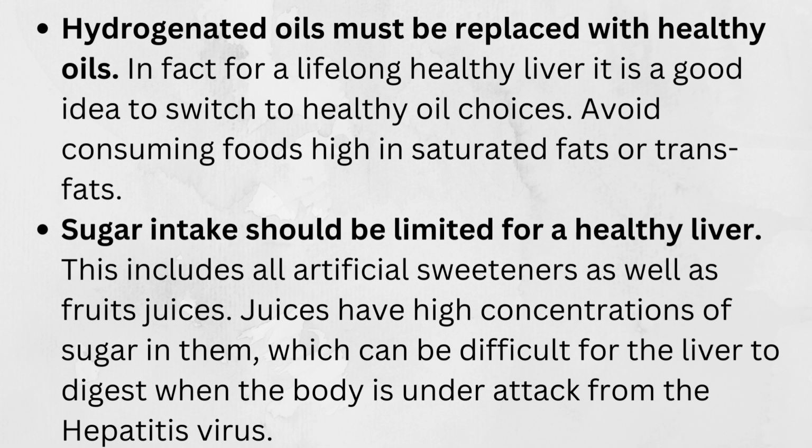In fact, for a lifelong healthy liver, it is a good idea to switch to healthy oil choices. Avoid consuming foods high in saturated fats or trans fats. Sugar intake should be limited for a healthy liver. This includes all artificial sweeteners as well as fruit juices. Juices have high concentrations of sugar in them, which can be difficult for the liver to digest when the body is under attack from the hepatitis virus.